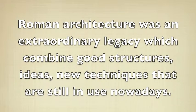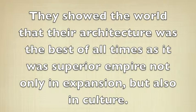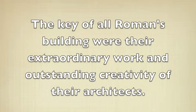Roman architecture was an extraordinary legacy which combined good structures, ideas, and new techniques that are still in use nowadays. They showed the world that their architecture was the best of all times, as it was a superior empire not only in expansion, but also in culture. And also, the key to all the Roman buildings was the extraordinary work and outstanding creativity of their architects.